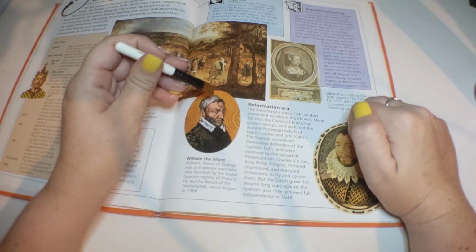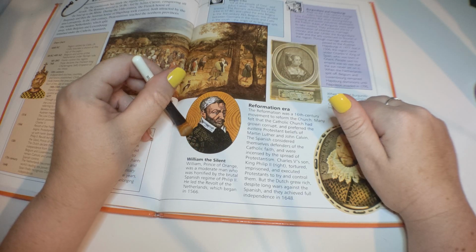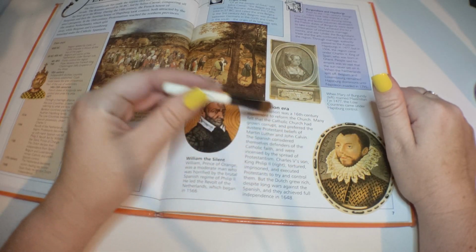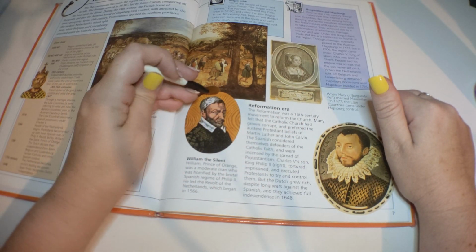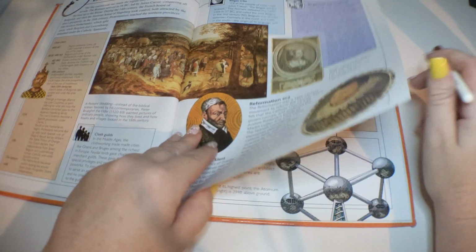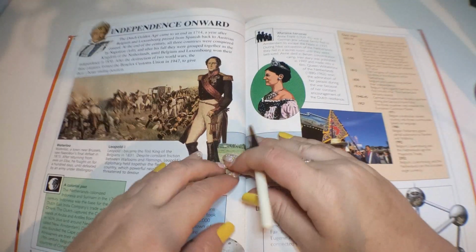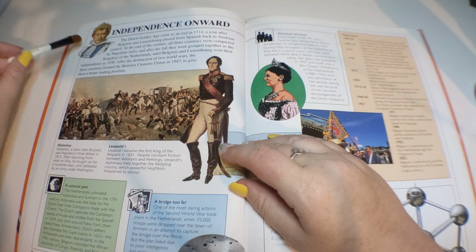William, Prince of Orange, was a moderate man who was horrified by the brutal Spanish regime of Philip II. He led the Revolt of the Netherlands, which began in 1566. Independence onward. Look who it is.